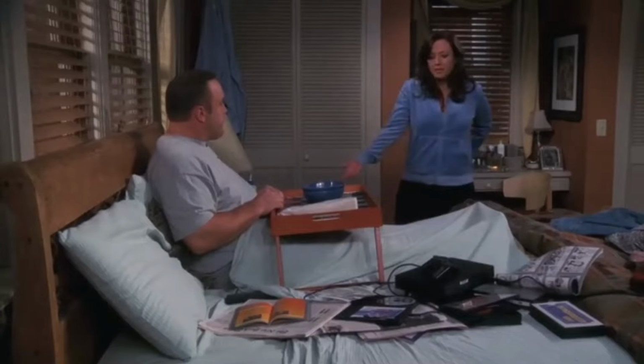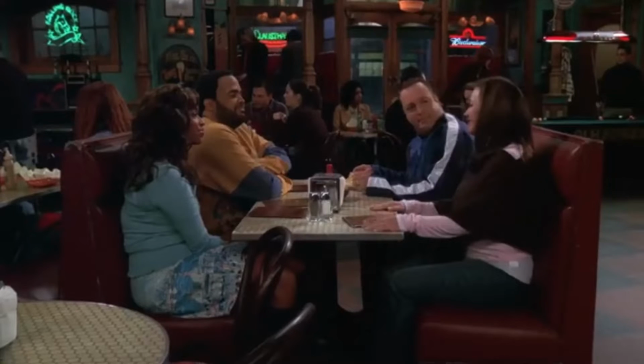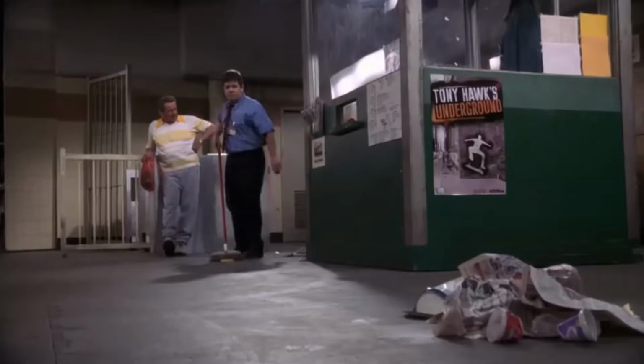Thanks. The PS2 is on Doug's bed along with some Blockbuster tapes. In Season 6, Episode 21, while everyone's hanging out at the Cooper's restaurant, someone's showing some love to the Sega Saturn kiosk. In Season 6, Episode 23, they're shown a promotional poster ad for Tony Hawk's Underground.